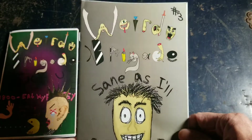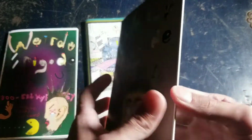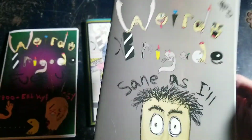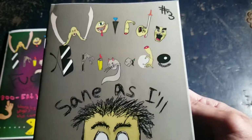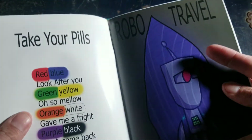Now from this one, going back to that point that I was saying, you can see the print quality even gets better, right? And you can see them getting more elaborate. I love this one. Hillary is a dumpster. That's a hit. And then in this issue, they introduced something that they don't do in any of the others, and it doesn't seem like they return to it again. But they have the Roaring 20s, which is kind of a theme for this issue.